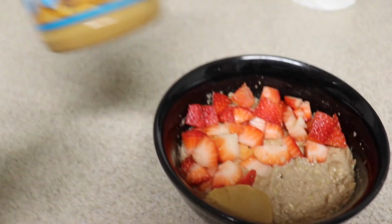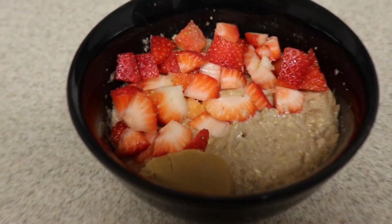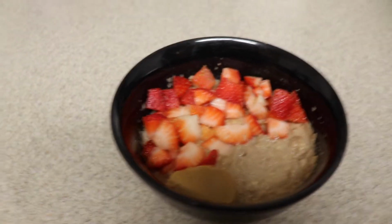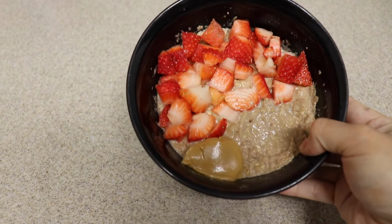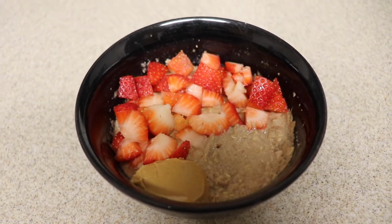This is the one that I use, just Skippy, creamy. And it comes out really good. It has protein, carbs, everything, antioxidants. So one of my staples for breakfast or any meal of the day. And that's what it's looking like. So that's gonna be my first meal.